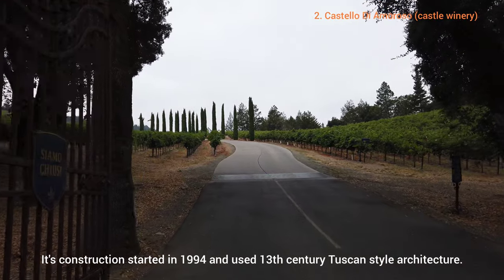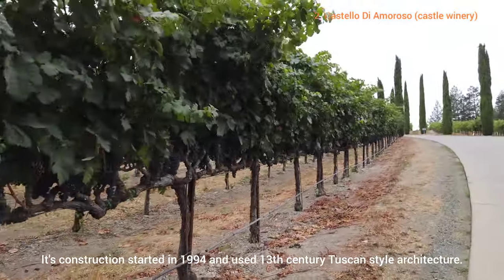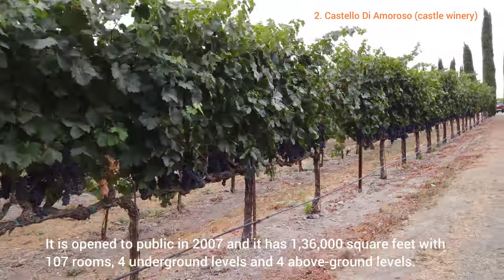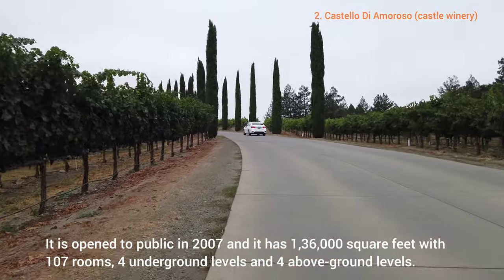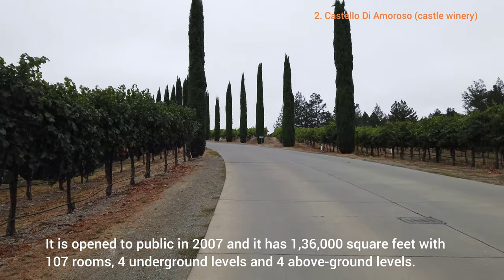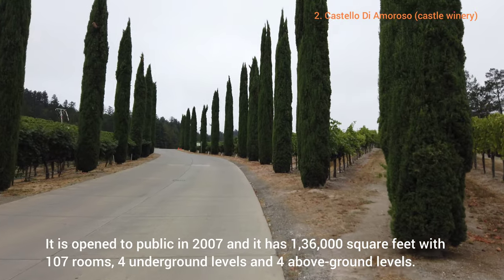Its construction started in 1994 and used 13th century Tuscan style architecture. This castle opened to the public in 2007 and it has 136,000 square feet with 107 rooms, 4 underground levels and 4 above ground levels.